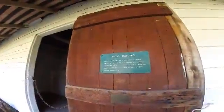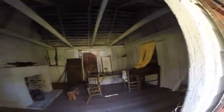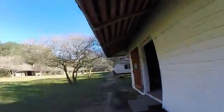So these are actual buildings that were somewhere else, and they took them apart and put them in here. So they had an actual sick house where somebody would be sent if they were sick, to keep them away from other people so everybody didn't get sick.